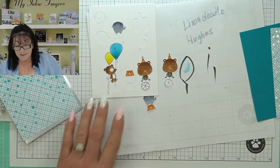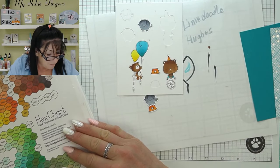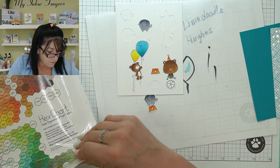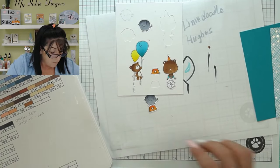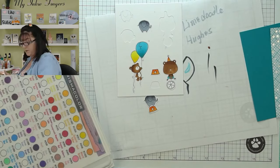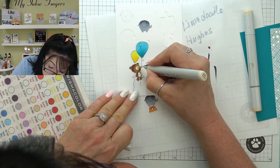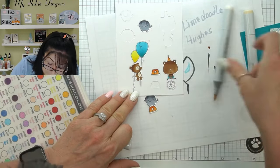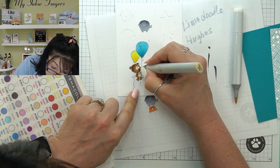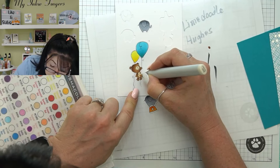So let's pick something for the inside of our little teddy bear. I want something really light, probably like, let's go 40... Where's that? E41 and E42. So we'll just do it super light and super quick because I don't want this to be too dark. There we go. And come in with the 42. A little shading there. We'll do a little shading around the bottom. And then done. A nice little belly.